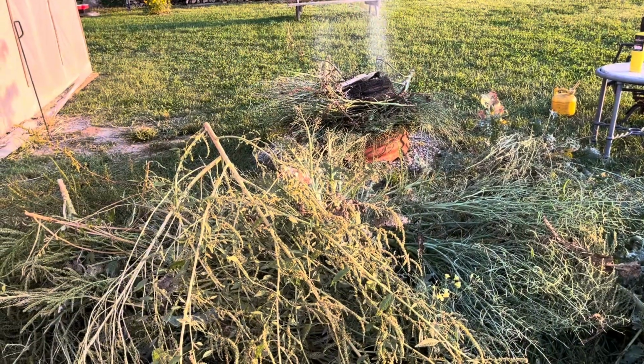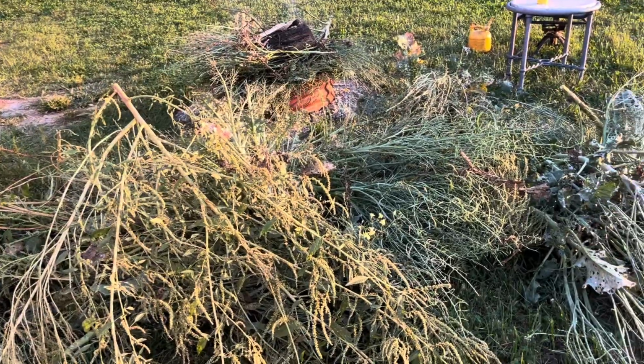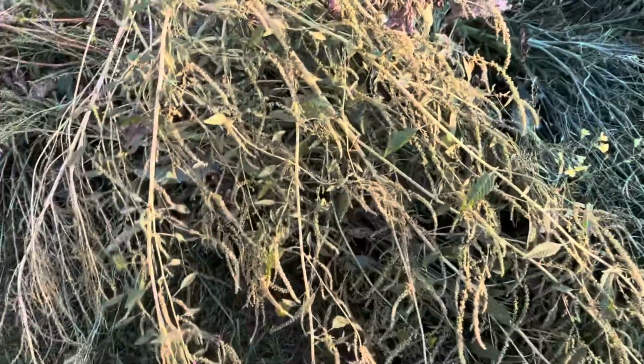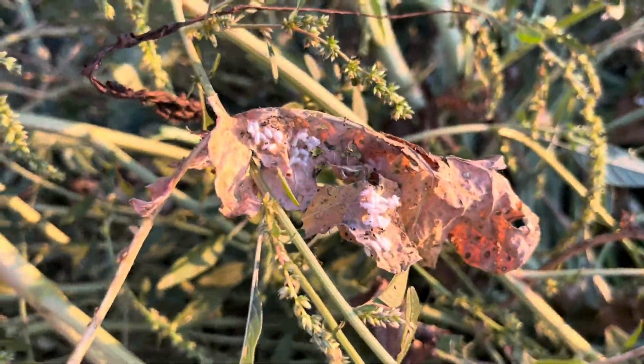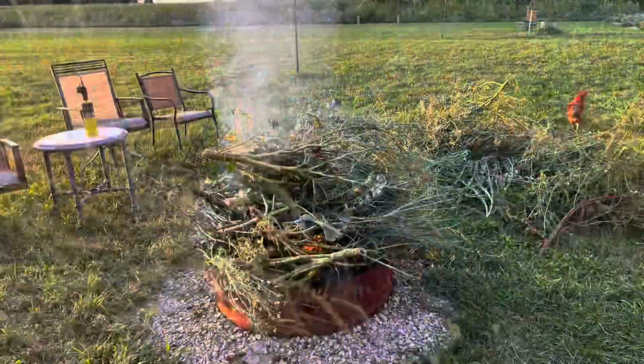Howdy y'all, today is September 4th. Finally got all the broccoli and cabbage taken down. It's been done for a long time. There's a ton of worms, ton of eggs. I even pulled out some pigweed. So there's a bunch of that on there, so we're just gonna go ahead and burn it because there are a ton of eggs all in this stuff.